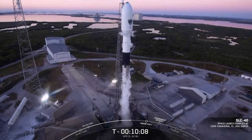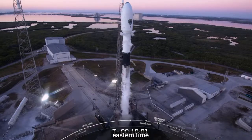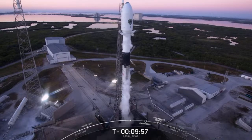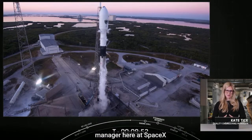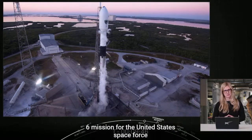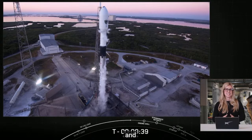Hello everyone, it's Wednesday, January 18th, and on your screen is a live view of Falcon 9 as it awaits its 7:24 a.m. Eastern Time launch from Cape Canaveral Space Force Station in Florida. My name is Kate Tice, and I'm a Quality Systems Engineering Manager here at SpaceX. Welcome to our webcast coverage for the GPS III Space Vehicle 6 mission for the United States Space Force. Today's launch will mark SpaceX's 203rd overall launch and 196th Falcon 9 mission to date.